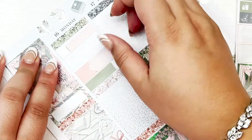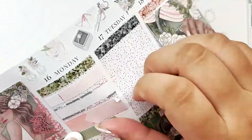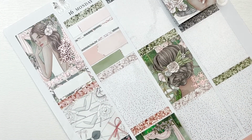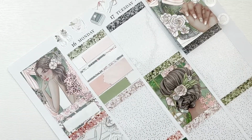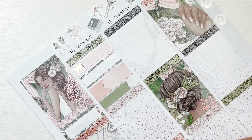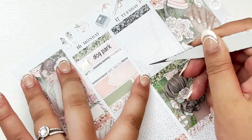On Monday, I took Ollie to the dog park, and then Oliver was all muddy. I'm sure it was a rainy day or whatever in the dog park, so I marked that. I did Cricut crafts, again, just making gifts for everyone I know that's doing anything in our wedding. So I made lots of Cricut crafts for our wedding, and then I did do some laundry.